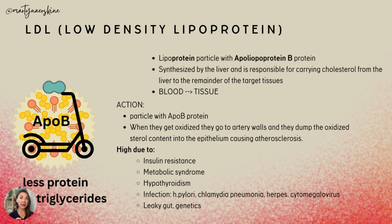They also contain this protein called apolipoprotein B, that's the one responsible for all the damage in a vessel. That's the one that makes it bad. So they transport cholesterol from liver to another target tissue. That's what makes it worse too, because they don't transfer it back to the liver for metabolism, more to the tissue, causing a lot of conditions.